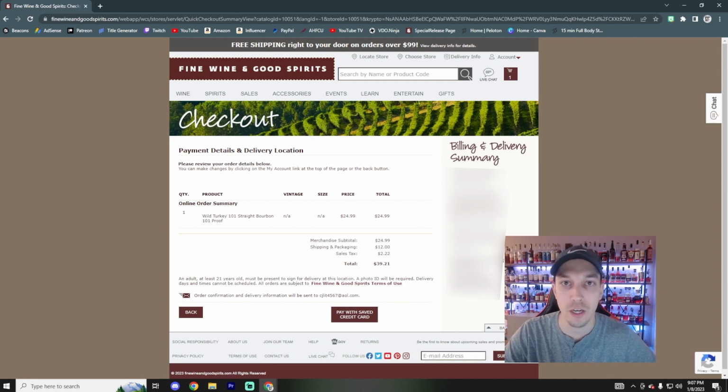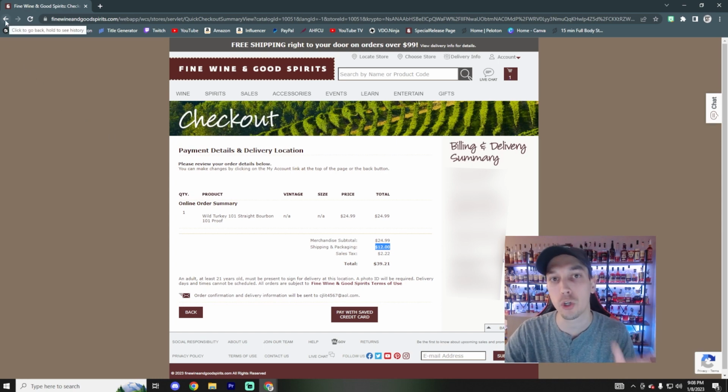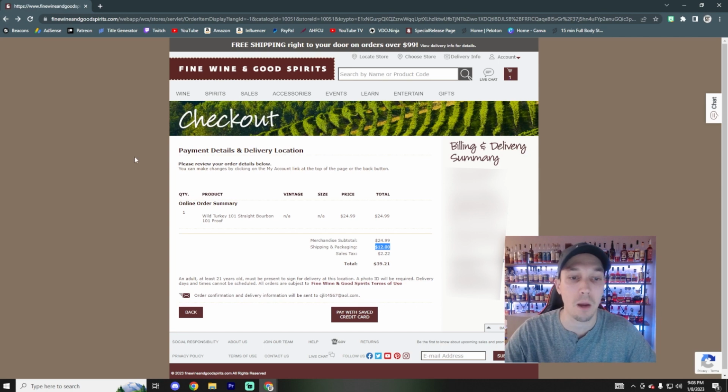This blurred out section over here is just my payment information, my billing information, so I didn't want you guys to see that, obviously. But right here, you can see a $12 shipping and packaging fee. This is going to happen whether you ship it directly to the store or to your home address. Be aware if you're shipping it to your home address, a lot of times they're going to ask for a signature upon arrival. So if nobody's ever home, you might have to pick it up at UPS.